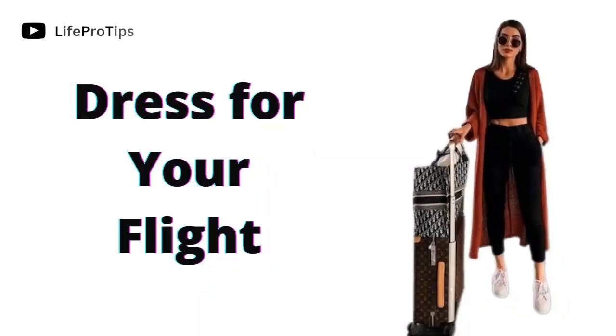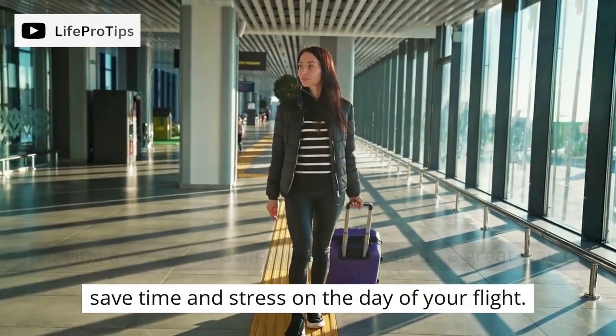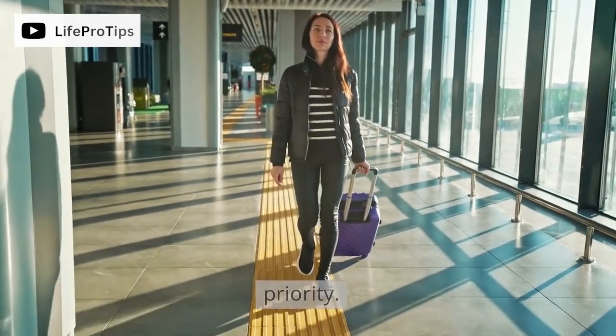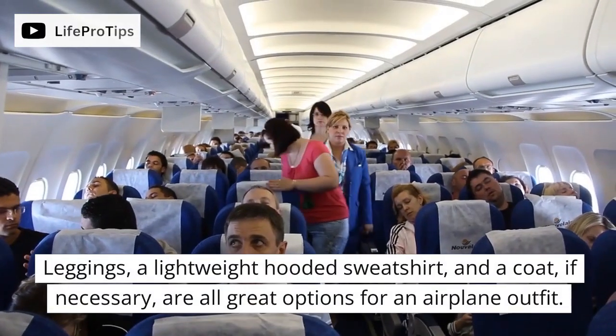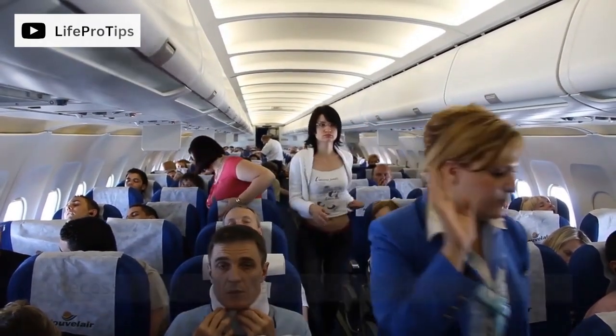Dress for your flight. Having a designated airplane outfit can be a great way to save time and stress on the day of your flight. When choosing an outfit, comfort should be your top priority. Leggings, a lightweight hooded sweatshirt, and a coat, if necessary, are all great options for an airplane outfit.